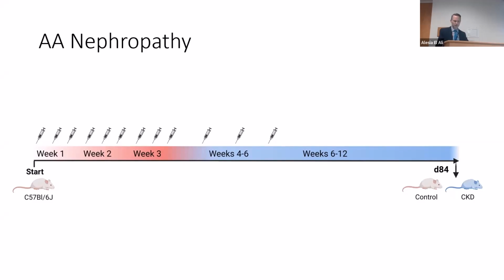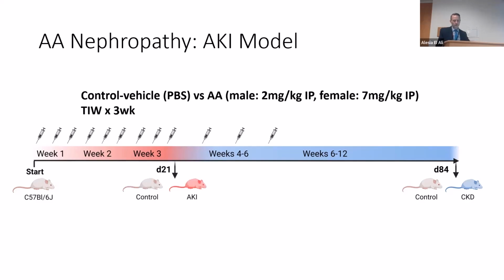And so I credit Sarah Favell, who does a lot of AKI research, to sort of leverage this model and maybe examine it at a different time point, namely acutely. And so we did this a second time around. We gave the animals the same kind of strategy, only we euthanized them much earlier and during this AKI phase.